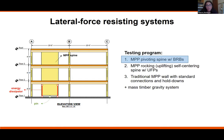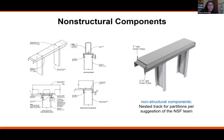And then finally, something that makes this at least a little bit unique in my mind is that instead of allowing it to rock or uplift about its base, it's actually pinned about the base. And so what we're seeing is that it pivots about this pinned point. And then finally, the gravity system itself, which is LVL, and then an 8-inch MPP slab.